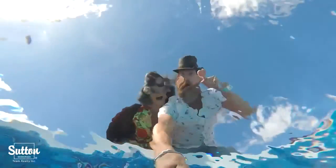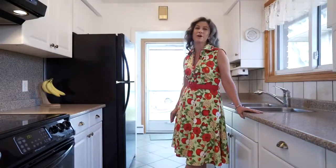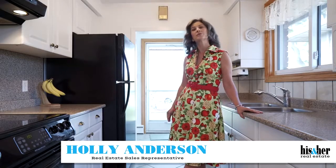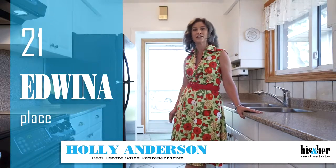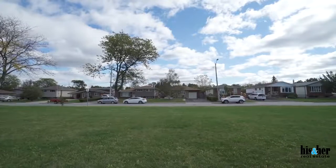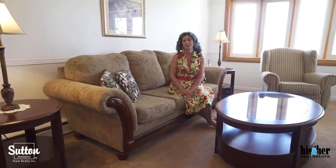Hey, look, there's a pool. Hey! Hi, I'm Holly Anderson, sales representative with Sutton Team Realty. Welcome to 21 Edwina Place in Hamilton, Ontario. This four-level backsplit features three bedrooms plus a one-bedroom in-law suite and 2.5 baths.